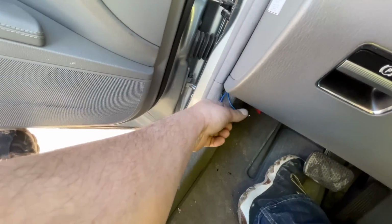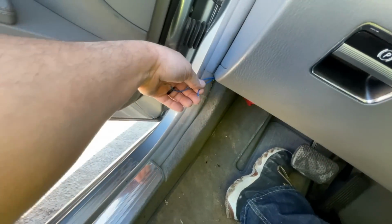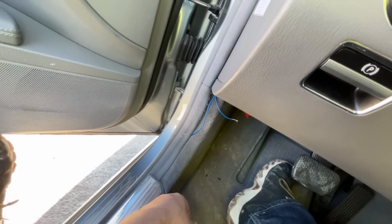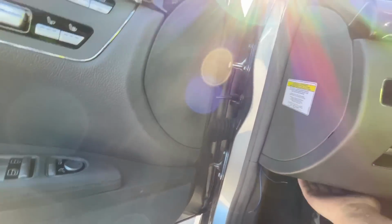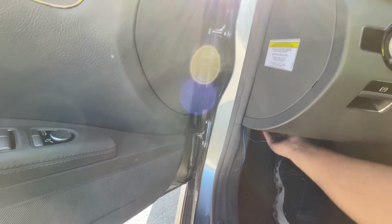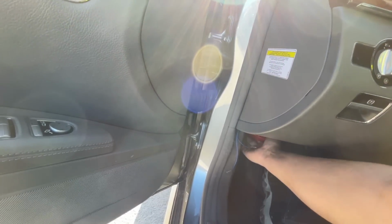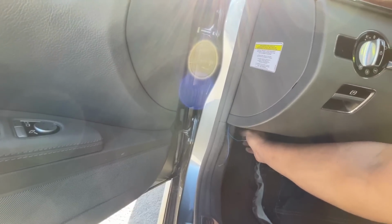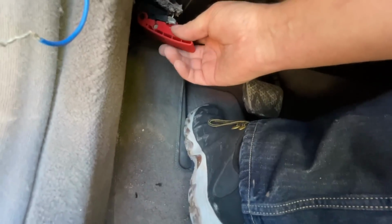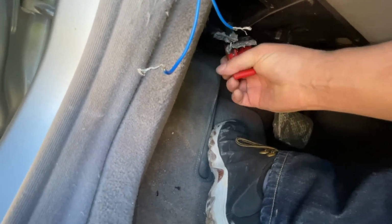What is this? What? We got blue wires hanging out under the dashboard. Okay. That can't be good. Ugh. I can't even find the dang hood release. Oh, it's broken. That's why I can't find it. It's actually broken. The whole damn thing is broken.